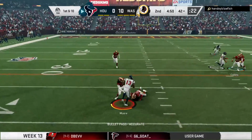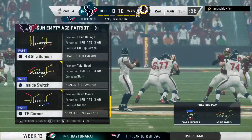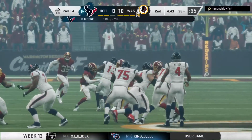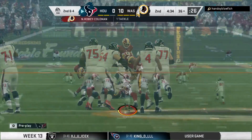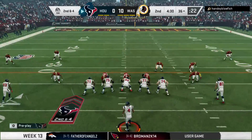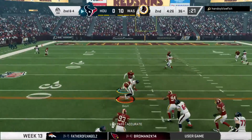To throw is Watson. That one going to be complete to David Moore. It'll be a gain of 6, and it'll make it 2nd down. I know many people like to throw to the tight end, maybe in a little flexed out position because he creates mismatches with his size. But slot receivers do the same thing with their quickness, their speed, and their route running savvy.